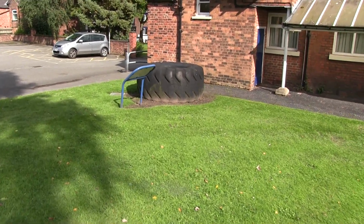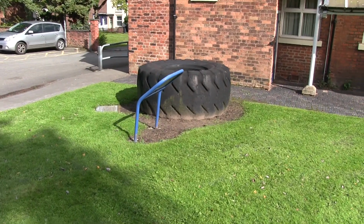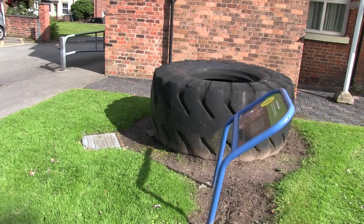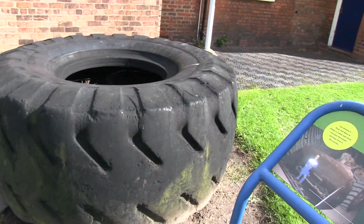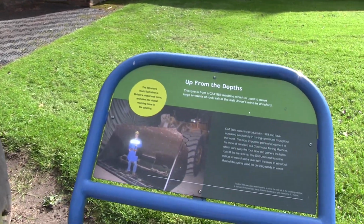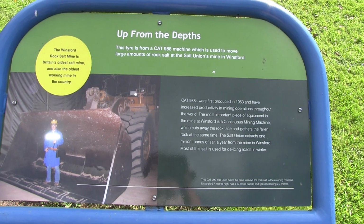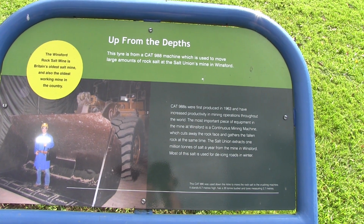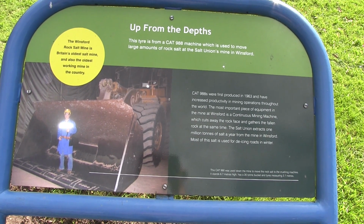It's like one of the tractor tyres from Winsford Mine. I bet they're not cheap. It's done a mile or three. Oh, some down below maybe. Up from the depths. Michelin. Nothing but the best.